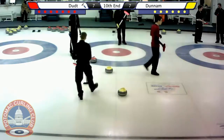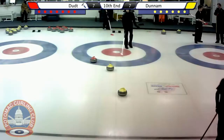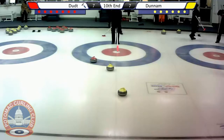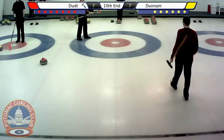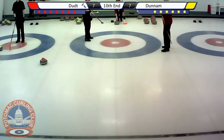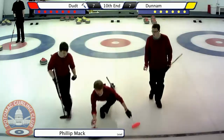Dutt did manage to draw his rock into the top of the 12-foot. Dunnam opts for another center guard. This is almost exactly what we saw in the 8th end, folks. And in that end, Dutt managed to score one with the hammer.